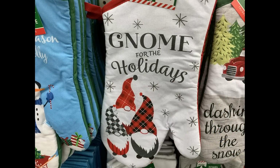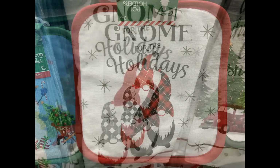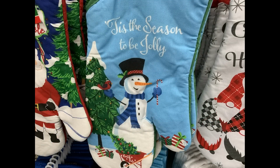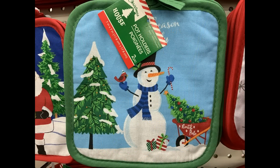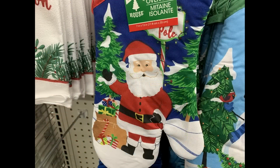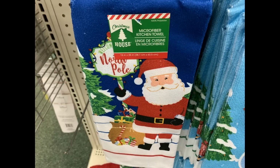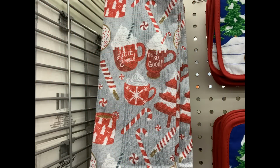A lot of them, actually all of them, but one I remember from last year. The only new one I did notice was the one that says gnome for the holidays with the 3 gnomes on the front. And those seem to be going quicker than the others, although they weren't sold out. And I went back 2 days in a row. So I was surprised that a lot of the items I had seen the day before were still there. So that is either a good news or people are getting sick of the buffalo plaid. I'm not quite sure which.